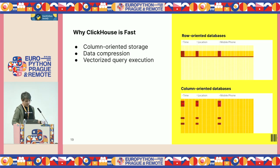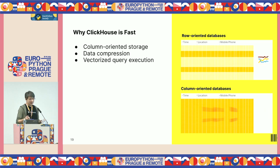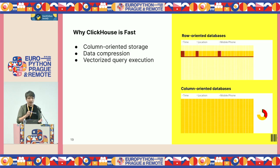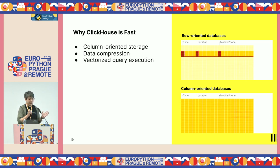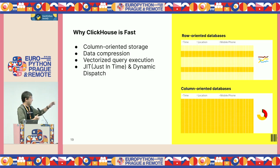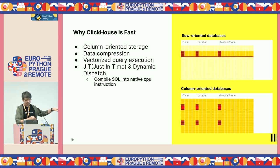Some background: what is vectorized query execution? That's instructions like AVX or AVX2 or AVX-512. There are vector functions on modern CPUs, whether Intel or AMD. But even with the latest LLVM compiler to compile your C++ code, most vectorized execution will not be applied. It's always like that, even for the latest version. So we combine a lot of things like JIT and vector query execution and create something like dynamic dispatch. We compile SQL into native CPU instructions.